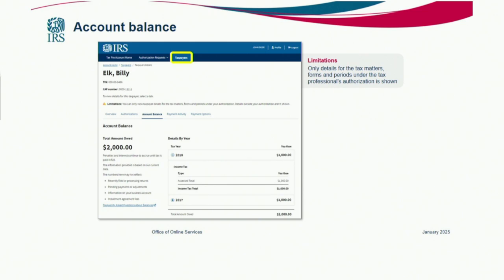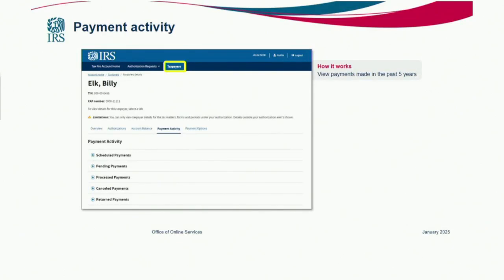Now, on the Taxpayers tab, you can also view taxpayer details. One of these details is the account balance, which will show balance by year and a breakdown of the type of the tax that the taxpayer is liable for. It is important to remember that you will only see the information for the tax matters and periods that you are authorized for.